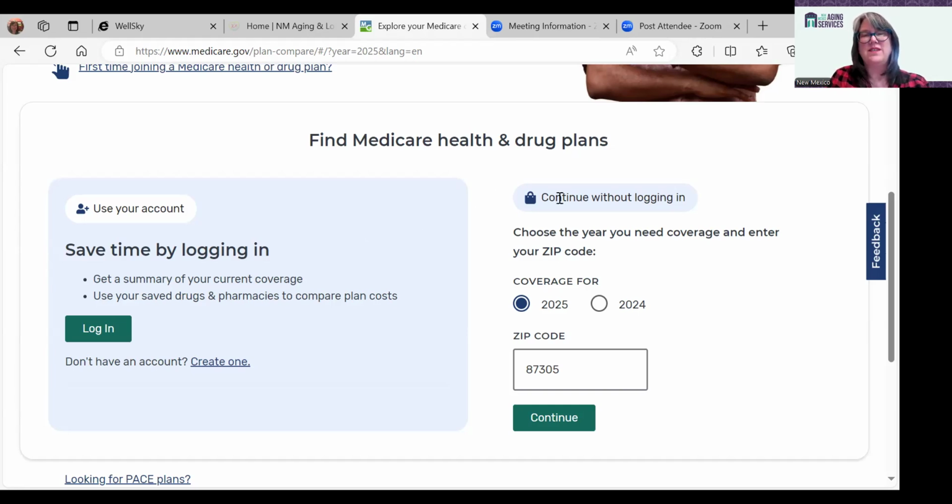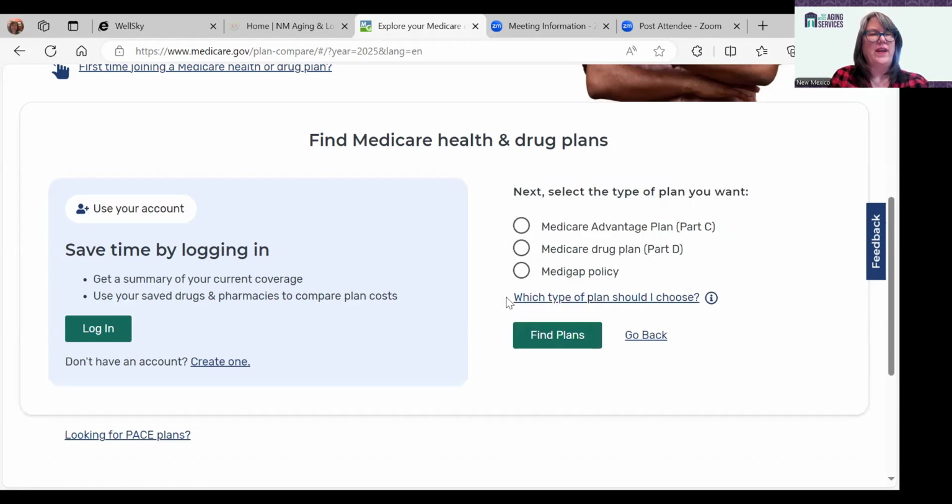Today, because this is a demonstration, we're going to continue without logging in. And so in order to do that, you put in your zip code. I've put in the zip code for the Gallup area today. We'll see what's available there. And this is the Advantage Plan tutorial. So we're going to look at Medicare Advantage plans. So we're going to click that button right there.